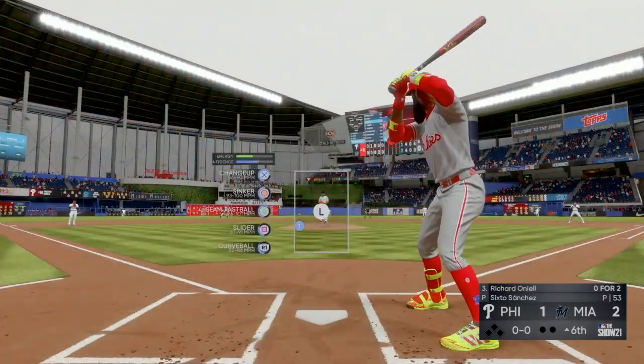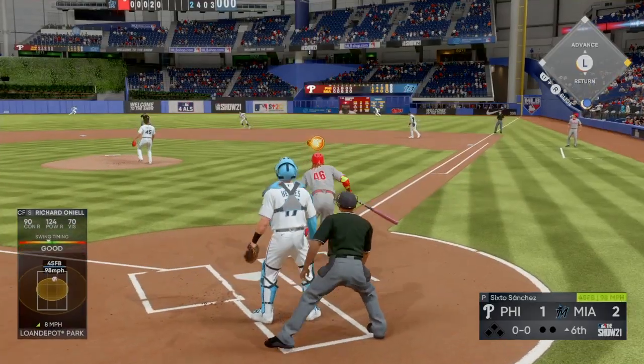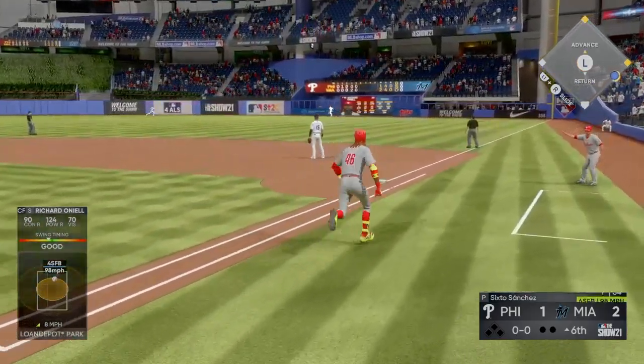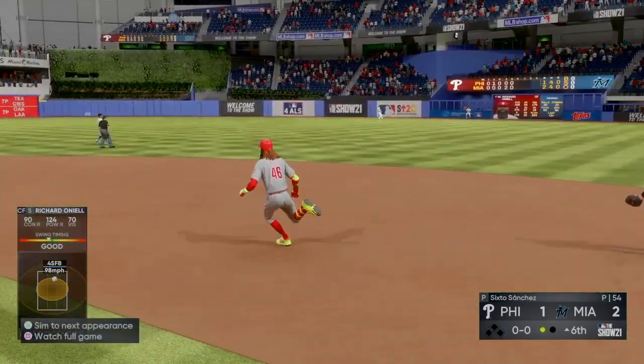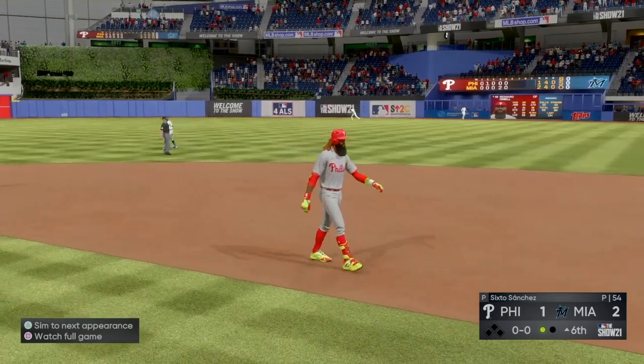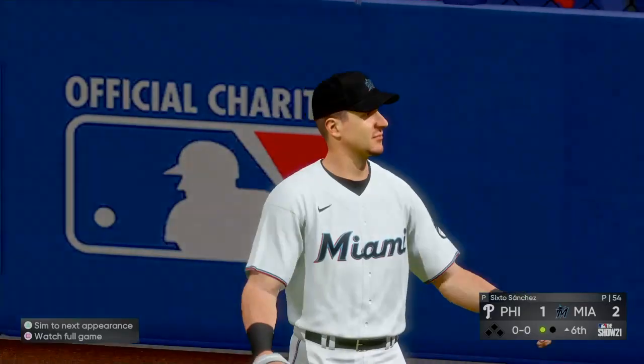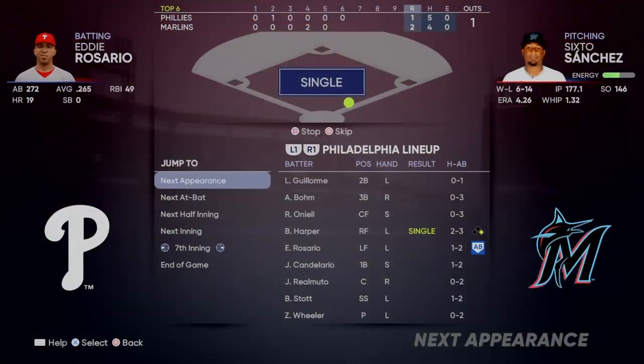Leading off the inning, it'll be Richard O'Neill. And they could use a spark from him here. And he turns on one. That's out of here, deep to right. That's some bullshit. This guy's not wasting any time, right? Gets a first pitch fastball, and he flies out deep.